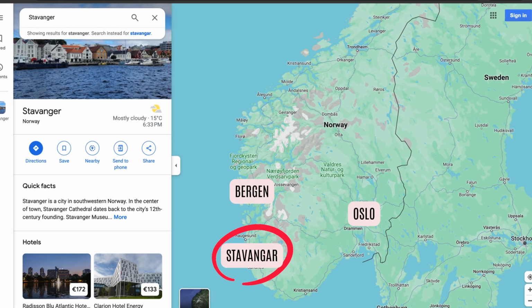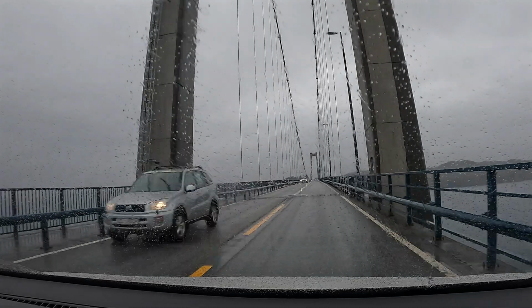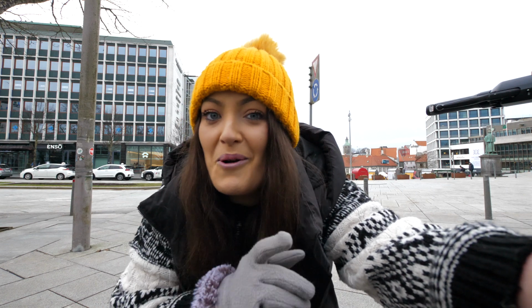We are starting in the southwest of the country in a place called Stavanger. We actually landed in Oslo, but we quickly left because we did have an 8-hour drive to get from Oslo to Stavanger. We actually do have a pretty unique way of getting around the country, but we will show you a little bit more on that later on.